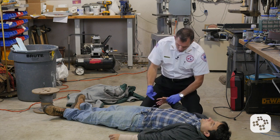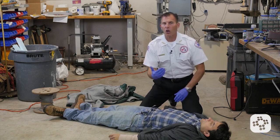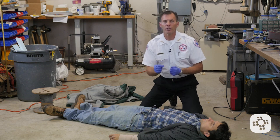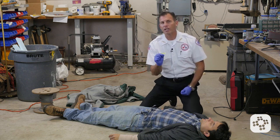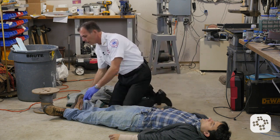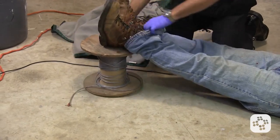I squeeze the nail bed and turn it white, and then I let go. It takes longer than it takes me to say "capillary refill" for it to refill. This is an early sign of potential shock. To treat this, I'm now going to explain to my patient what's going on. I'm going to elevate their legs.